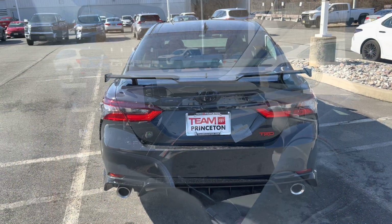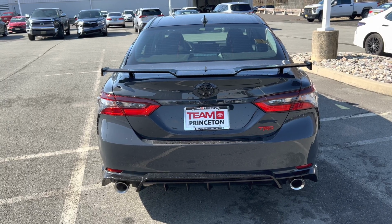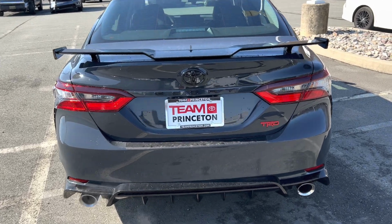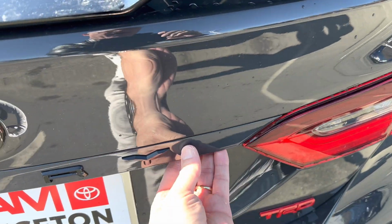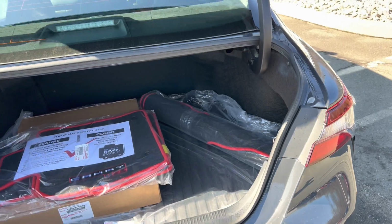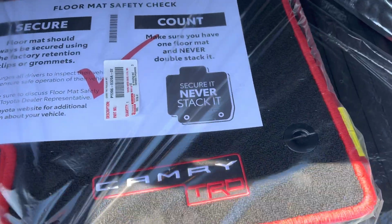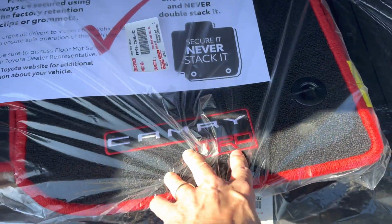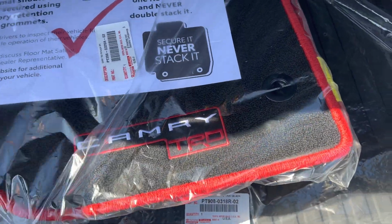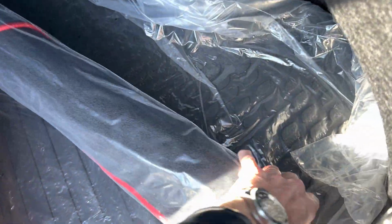Getting in the trunk here on the Camry TRD, you can pop it from the dash or using the key fob. If you forget, you can come to the back of the trunk, right over here on the right side of the Y, hit it, trunk pops up. Nice and easy, 1, 2, 3. Here are the Camry TRD front floor mats, embroidered, looking good, red piping all the way around, looking beautiful. Here is the Camry TRD trunk mat that's carpeted, and you have the all-season mat underneath that as well.